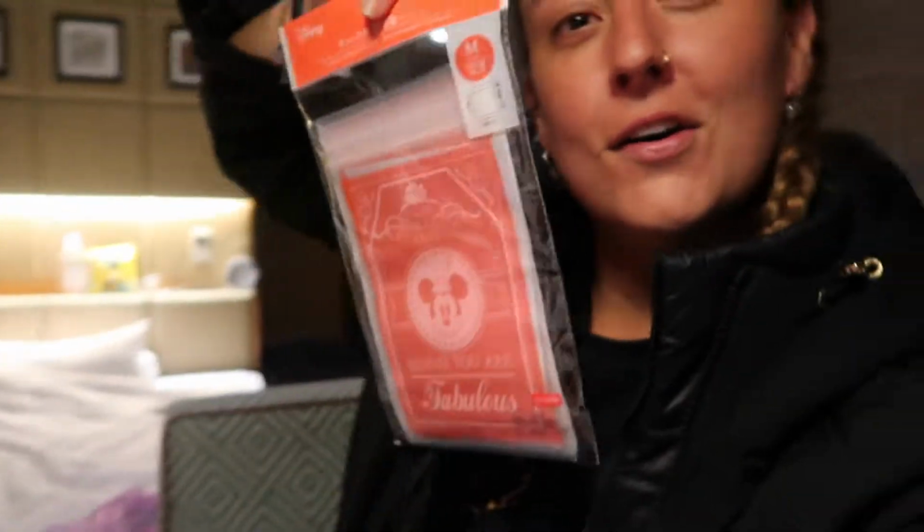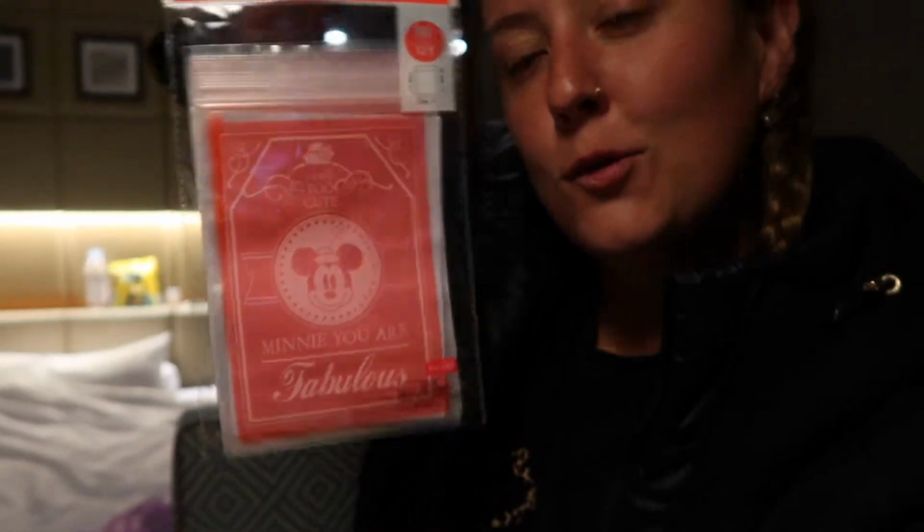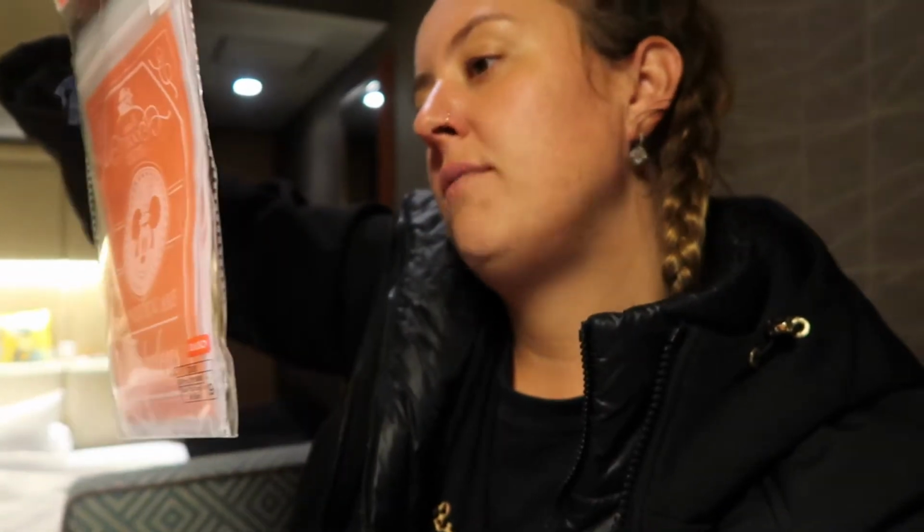So yeah, next I got these things, which I've been looking for. I'm going to use them just to put my mobile phone and stuff in when I'm going places that might be near water or, you know, just anywhere in general, I guess. A lot of things can fit in it, not just a mobile phone. You can use them for food. You can use them for anything, pretty much. Just nothing sharp, obviously.